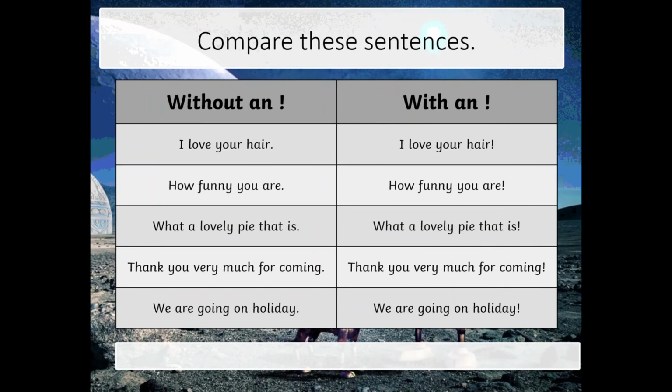So, I want you to have a chat with your mums and dads and decide what is different about the way that the sentences are with or without an exclamation mark. Grown-ups, if you can read them, I'll just give you an example of the first one and try to really emphasize the exclamation mark. So, I love your hair. I love your hair! Have a think about the difference there. So have a chat, pause the video now and decide what the difference is.